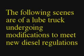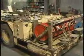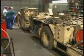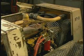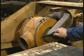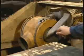The following scenes are of a lube truck undergoing modifications to meet the new diesel regulations. Here we have a Getman lube truck. It's classified heavy duty because of its use throughout the coal mine. It will be required, as all diesel-powered equipment, to have an approved engine. The approved engine will also have to have an air filter that is sized in accordance with the engine manufacturer. The air filter is also required to have a service indicator set in accordance with the manufacturer. Here, the service indicator is missing.